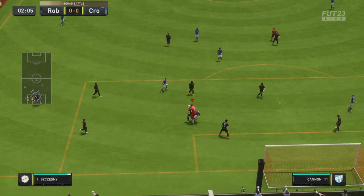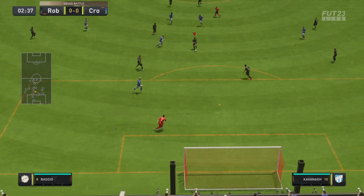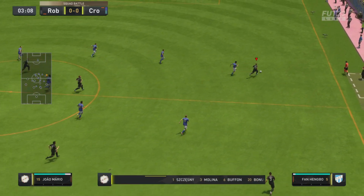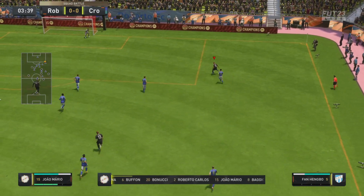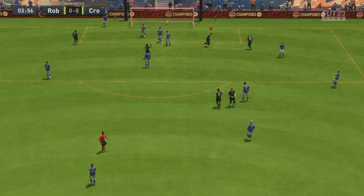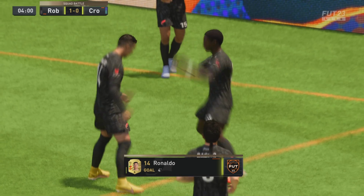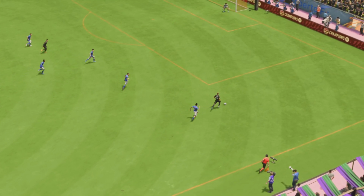And making sure nothing untoward happened following the cross. And collected tidily, he had plenty to think about. João Mario. Cristiano Ronaldo with acres of space. Oh, yes! What a classy goal! And make no mistake, there aren't many in the game who would have the confidence to even try it.